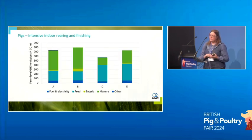And then just a reminder really, hopefully you guys have got some level of insight into this yourselves. For the pig industry, most of the emissions are coming from feed and manure management. And you can see here A, B, D and E are four different tools, and you can see how the same information was represented and calculated differently by each of those models. They're all valuable in their own way, but they're all different.